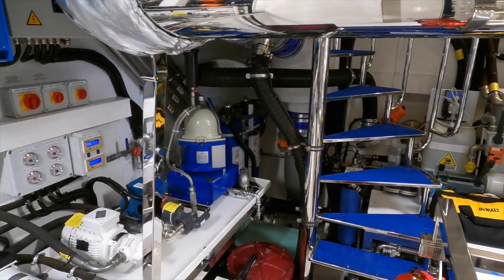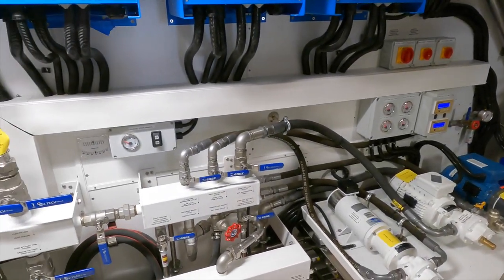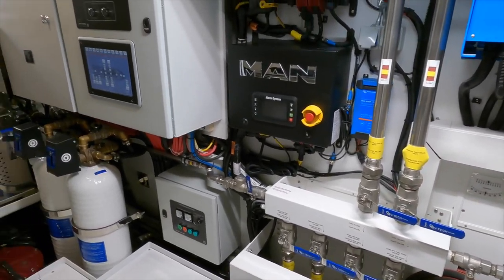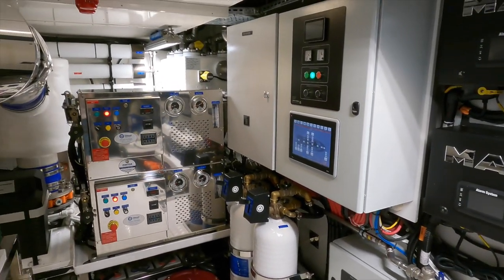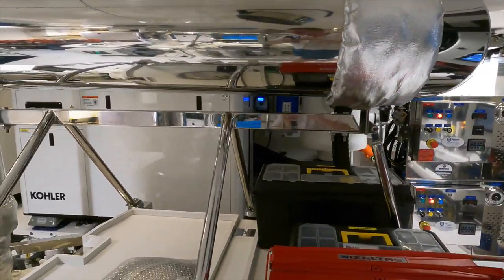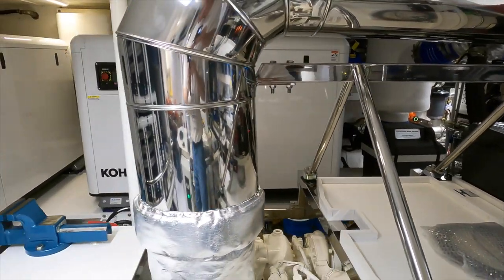I love the fact that this engine room is air conditioned. You know, one of the things that always put me off being a marine engineer was the thought of having to work in the sweltering heat of an engine room when alongside in hot locations. But that's one thing the highly skilled marine engineers aboard this 37XP don't have to worry about.